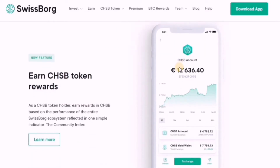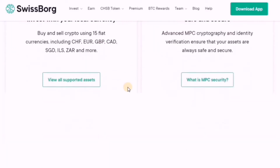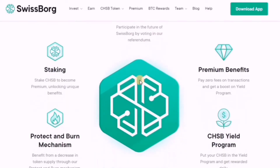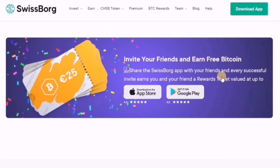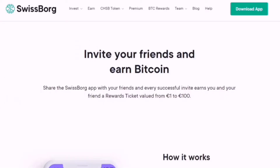The main reason we're using the platform today is for the free Bitcoin, which I'm hoping to share with you guys today. As we can see here, we can invest in local currency, safe and secure. Please do your own research on the company and the platform. We're planning to use it for the free Bitcoin. You can claim the free Bitcoin and then withdraw it to your own personal wallet. So might as well take advantage of these referral rewards while they're here, so you can share it with your friends. And every successful invite earns you a reward ticket.